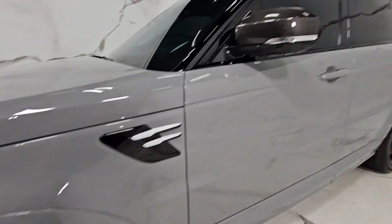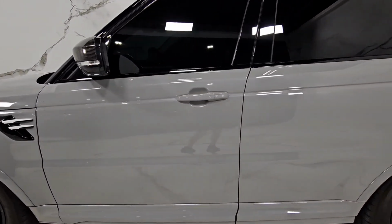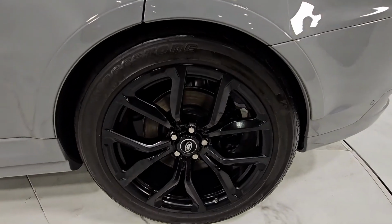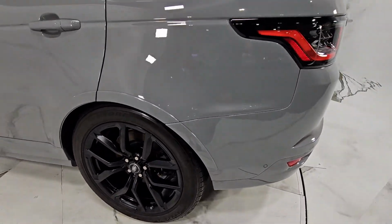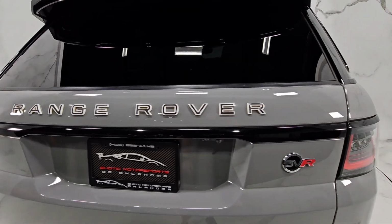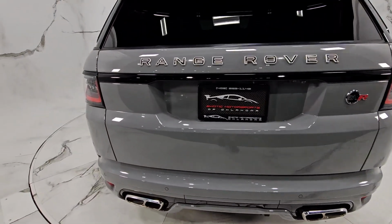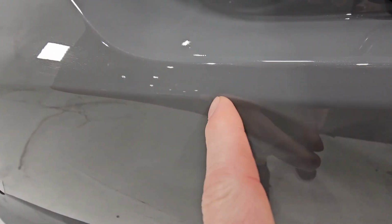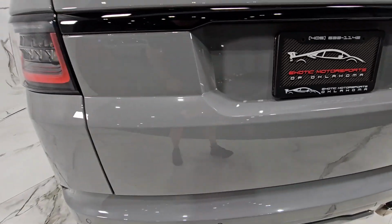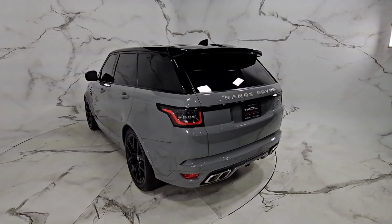Wheel looks amazing. Got the carbon. A-pillar looks nice. That wheel looks good. Very, very clean. You do have a tiny little imperfection there, almost like a tiny little ding. Other than that, looks awesome. Full gloss black top. And this is what's really cool.